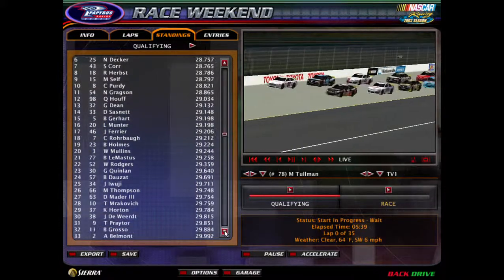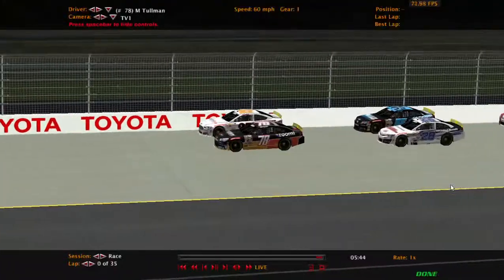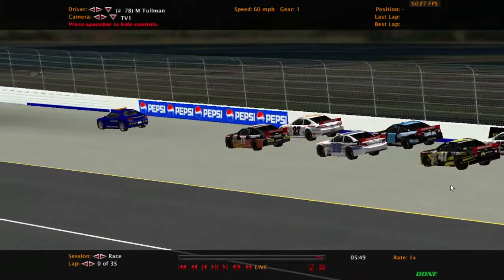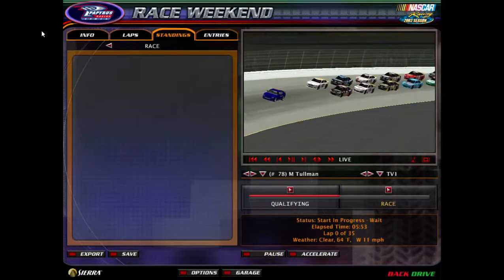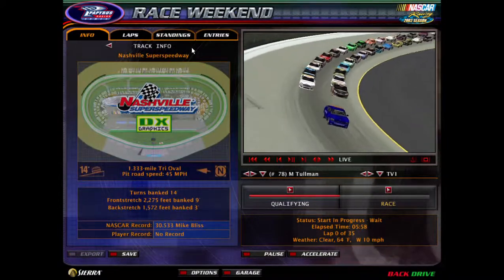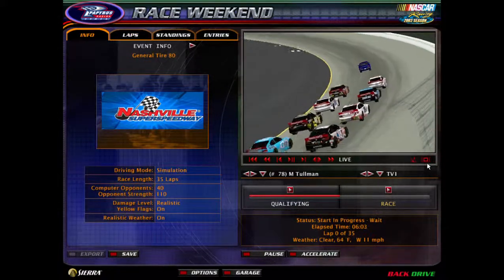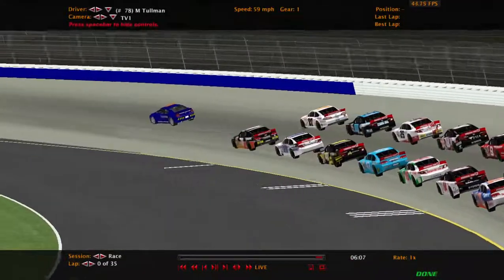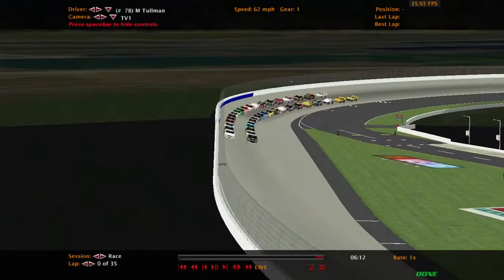Here's the rest of the lineup for tonight's race, so we get set to go green flag racing under the lights here at Nashville Superspeedway. Coming into this race, Travis Braden is the points leader over Chase Purdy. Purdy's going to have to do a lot of work if he's going to get up to the front.